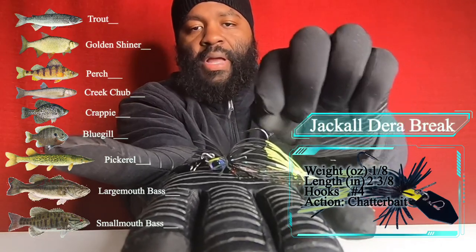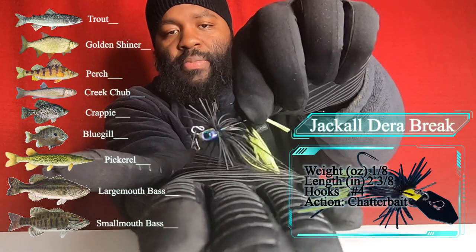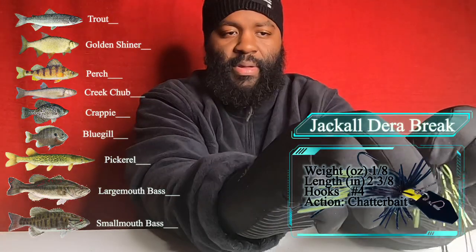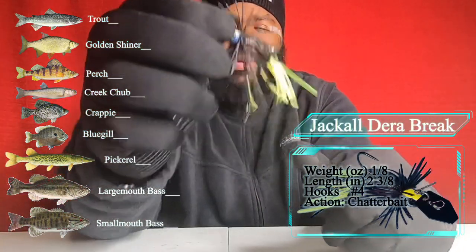I start reeling, and it's boom, straight up, hits the ground, boom. That number right there, every single time. I put a trailer on it, and it's by Euro Tackle. The Vibe B5. I don't have it on here right now, but that would definitely be what I would use.